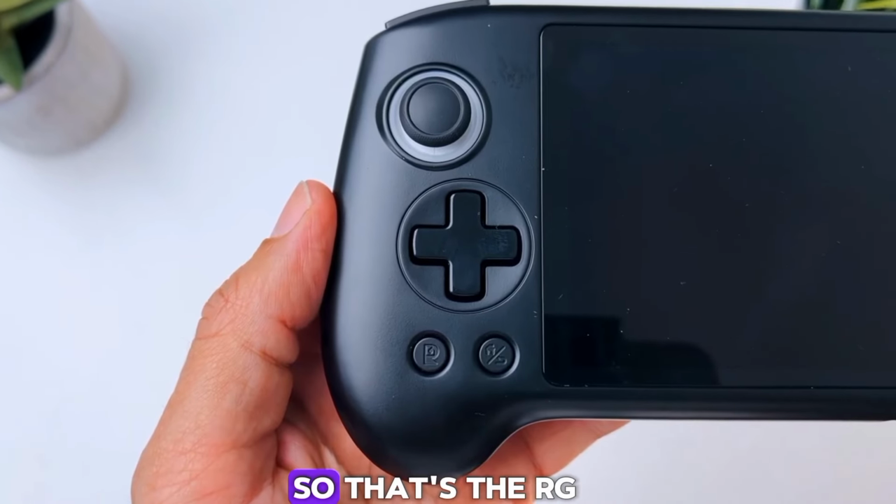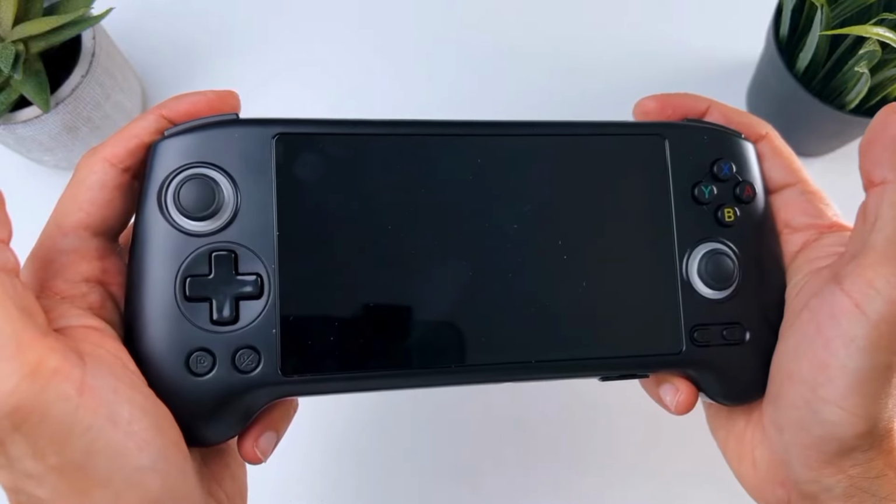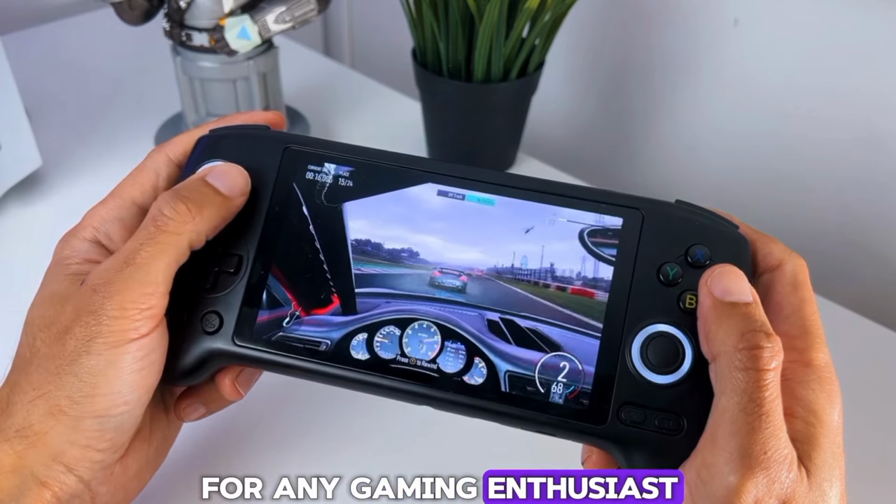In conclusion, that's the RG556 Handheld Game Console. It's a fantastic device for any gaming enthusiast.